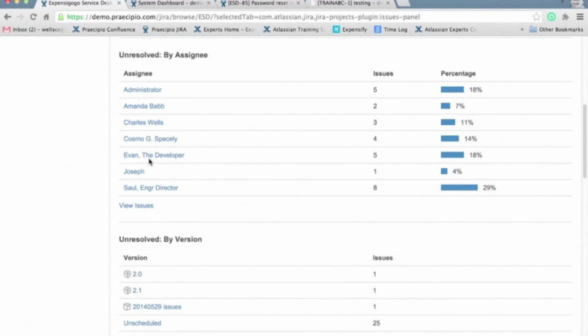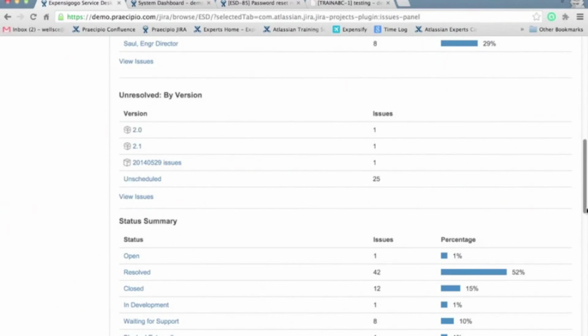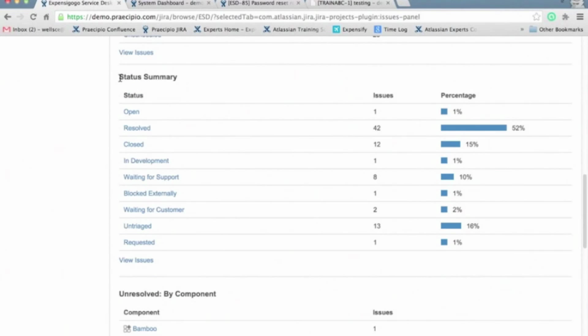And we can click these hyperlinks on the left to further refine our exact results set. We've got version, status, summary. This is important. This is actually listing all the statuses available to the various workflows underneath this project.